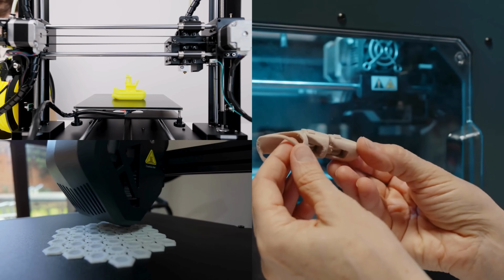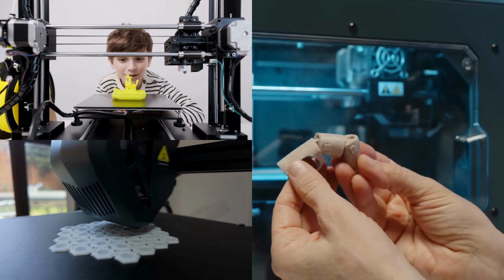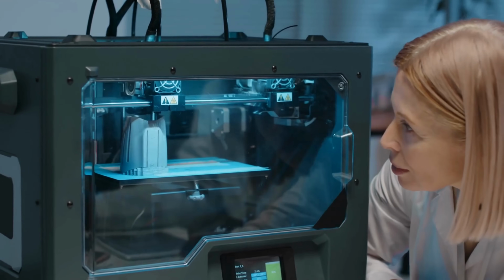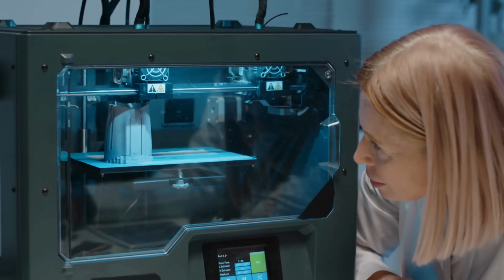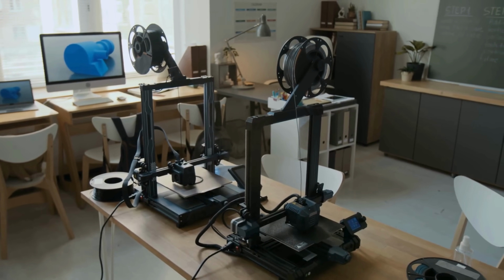In classrooms, they spark curiosity. In factories, they speed up production. In hospitals, they save lives. The term printer expanded from a medium of ink to a means of creation, where digital files transformed directly into physical reality. This wasn't just evolution, it was alchemy.